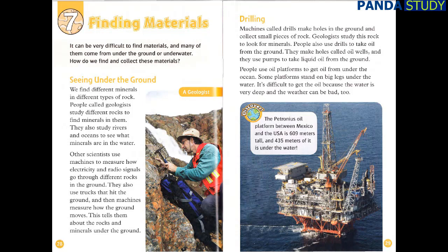Seeing under the ground. We find different minerals in different types of rock. People called geologists study different rocks to find minerals in them. They also study rivers and oceans to see what minerals are in the water. Other scientists use machines to measure how electricity and radio signals go through different rocks in the ground. They also use trucks that hit the ground, and then machines measure how the ground moves. This tells them about the rocks and minerals under the ground.